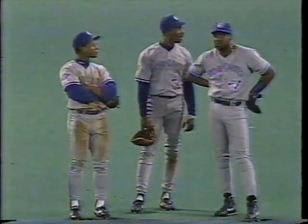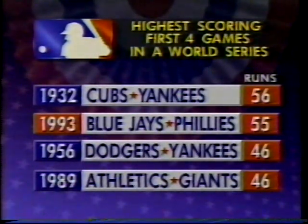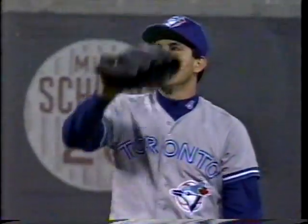Sean, we were kidding earlier about double figures for both teams. I still feel like that is a distinct possibility. A lot of time left for the Blue Jays to get in double figures, but look at the run total in the 4 games. Only the Cubs and the Yankees in 1932 have scored more runs than the first 4 games in this series, and we still have a lot of baseball left. Man, a lot of balls hit hard tonight. Yes, indeed. We're only in the 5th inning.